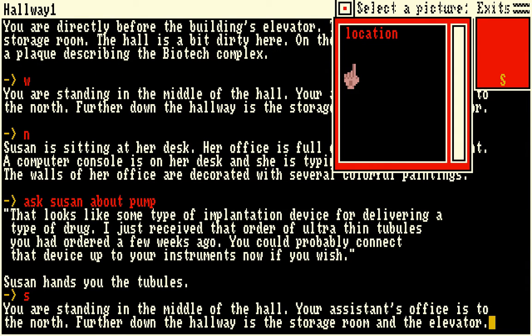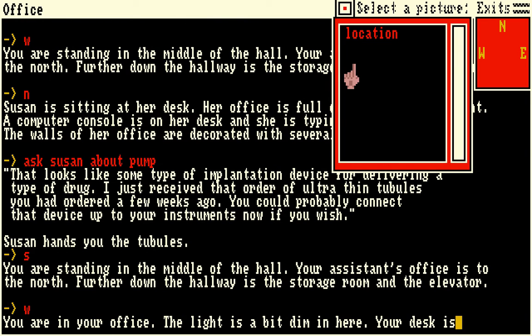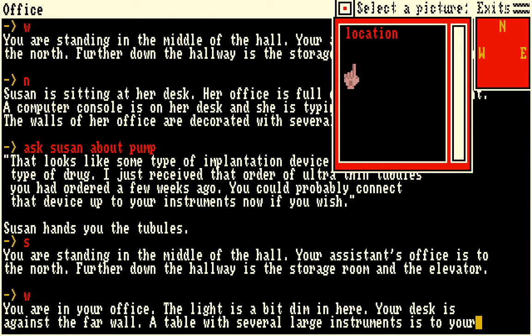You are standing in the middle of the hall. Your assistant's office is to the north. Further down the hallway is the storage room and the elevator. You are in your office. The light is a bit dim in here.